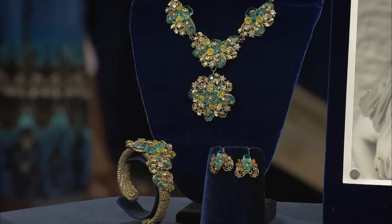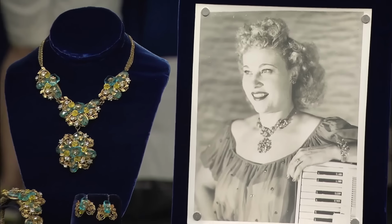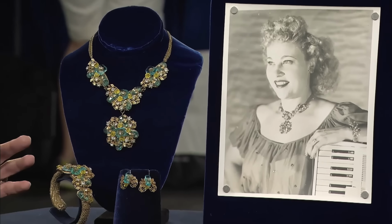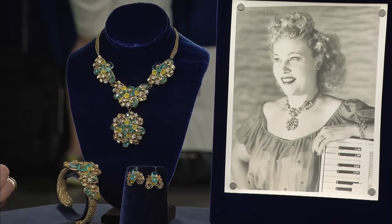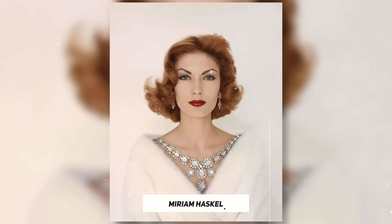The set, known as a parure, includes several matching pieces of jewelry. When we have 3 or more pieces to a set, it's called a parure. That's a French term. Though unsigned, the craftsmanship suggests it might be the work of Miriam Haskell, a notable New York City designer. Miriam Haskell.